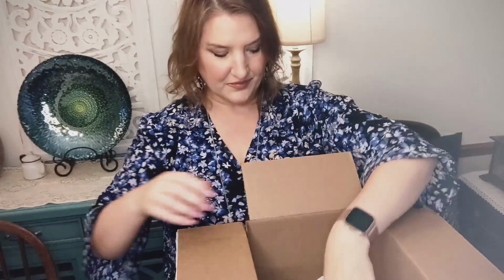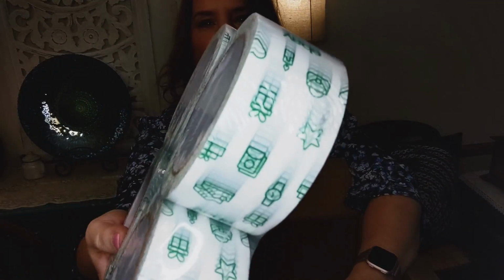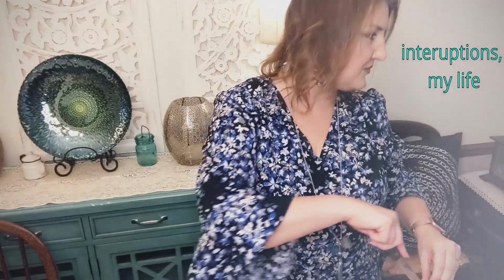That is so cute. And green. Oh, cute. Oh, I love that for Christmas time. I love that for the holidays. How cute is that? And that's the dog. Oh my goodness.